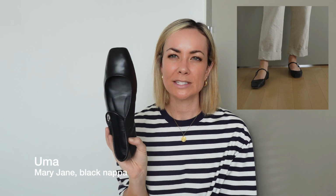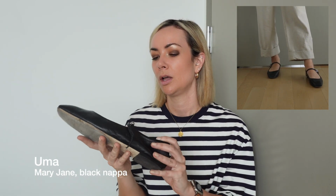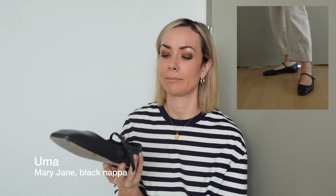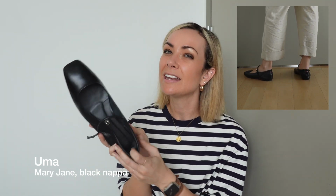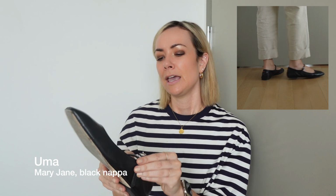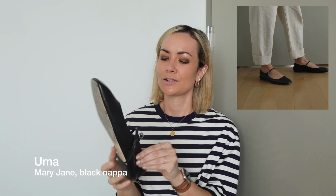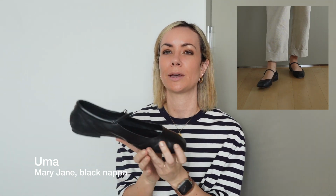So the Mary Jane, I will say I'm finding it a little bit harder to style, even though it looks so similar. I have to be careful, in my opinion. I think with the little Mary Jane aspect, it either is sort of hidden under a trouser, so it kind of defeats the purpose, or yeah, I don't want it to be too cutesy wearing it with like a dress or a skirt or something. So I'm still kind of playing around with how I've been styling the shoe, but I'm still really happy that I bought it.